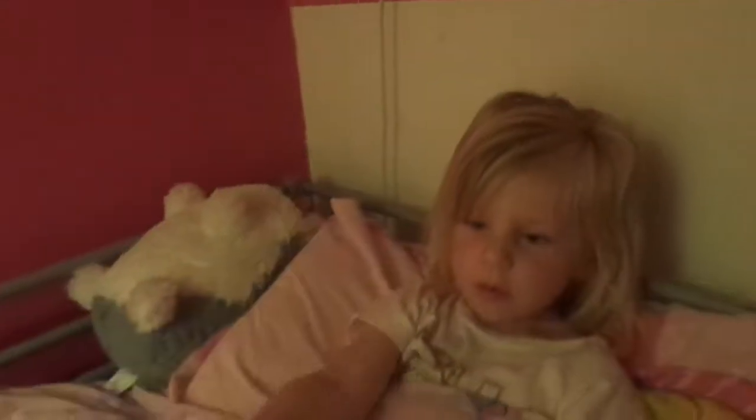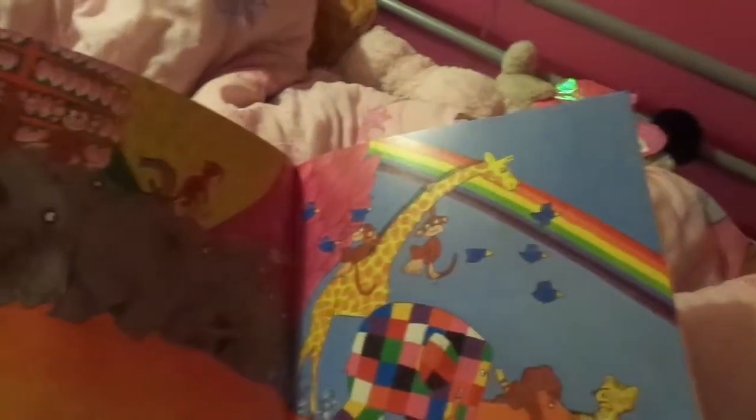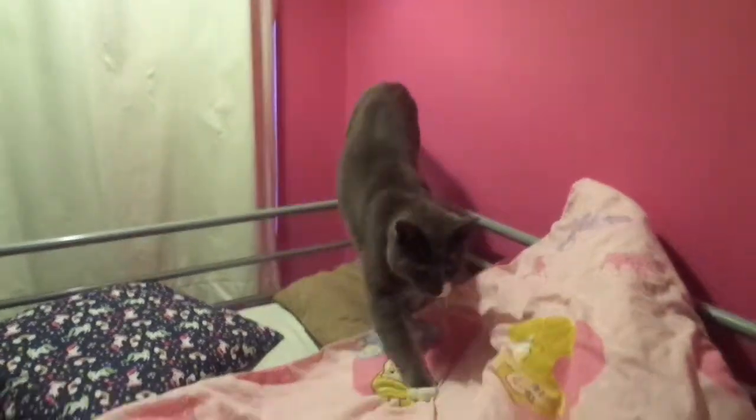What book are we reading? Elma. Elma? Are you reading it or is Daddy reading it? Okay. Alright, so we've got tonight's story of choice, Elma and the Rainbow. Later on the way home, Tiger said, I wondered if the rainbow... Oh my word, you just made me jump. Where did you come from? Yeah. You come to read the story too? Didn't even know you were there.